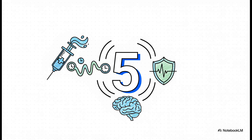That number 5 is so important. The protocol requires a 5-minute wait before giving a second dose. And this isn't just some arbitrary number, it's a critical safety window. It gives that first dose time to actually work and, just as importantly, prevents an accidental overdose. It's a failsafe that's built right into the plan.